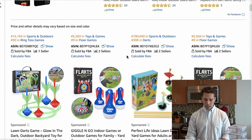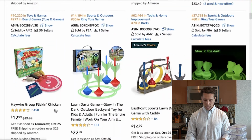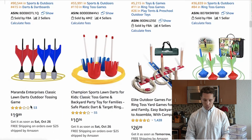So you'll notice if we go down here, a lot of them have 4 stars, 3 stars. There's definitely some lower down with 2 stars, 3.5. So none of these are really getting good reviews. Here we go, 3 stars. So we can look at what a 3 star is making.